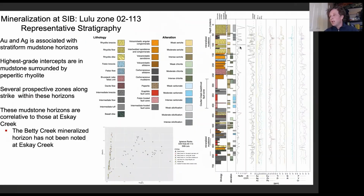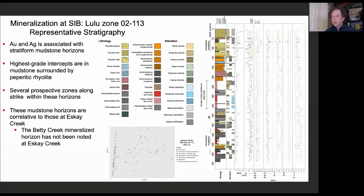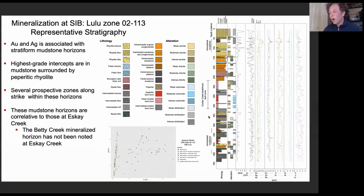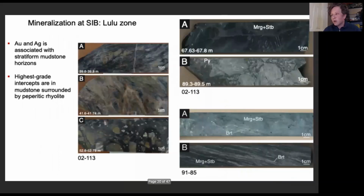So there are many more favorable horizons to look at than just the contact mudstone, which is above the section that's shown here. And that's really one of the new things in the district that both Skeena Resources and Eskay Mining Corp recognize as the increased potential prospectivity of these lower zones. And this is something that really wasn't appreciated over the past 30 years. Most people focused on that contact mudstone and ignored anything else.